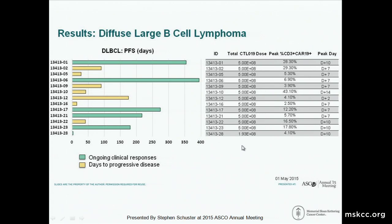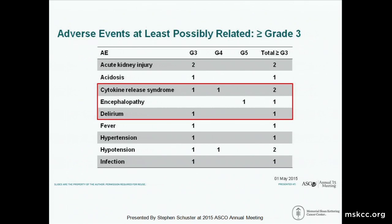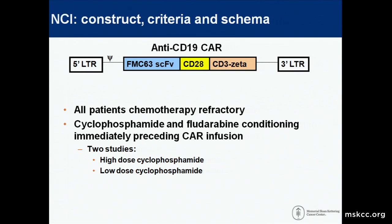At the University of Pennsylvania, they sort of give a fixed dose and not per body weight. And here's some of the peak persistence data, typically 1 to 1.5 weeks post-reinfusion. Here are their grade 3, 4, 5 AEs that were possibly related. Of note, a grade 3 and a grade 4 cytokine release syndrome, an encephalopathic death, and 1 patient with delirium. They didn't report other neurotoxicity on this study.